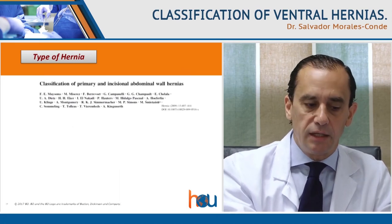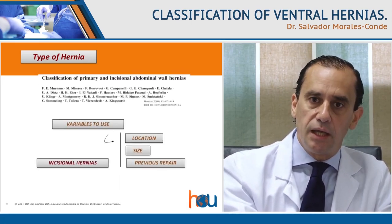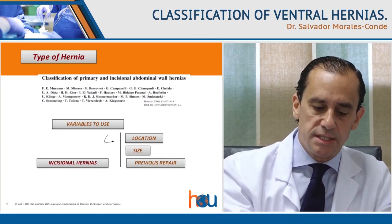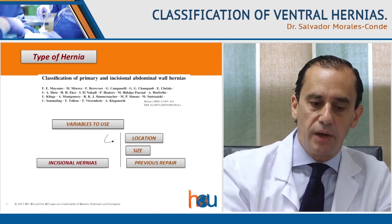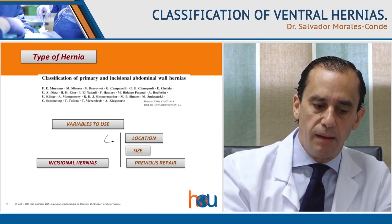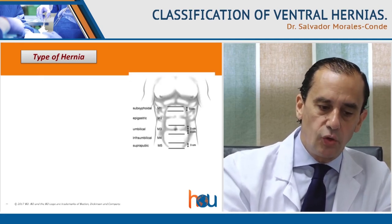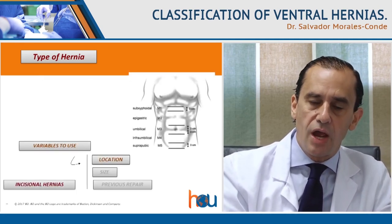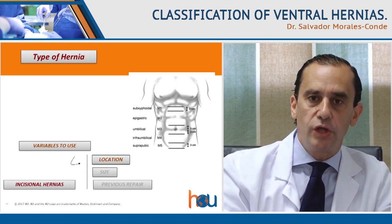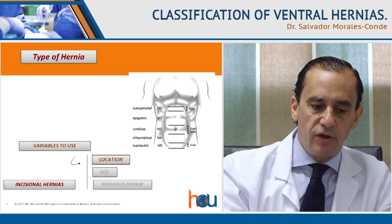On the other hand, in that paper, regarding incisional hernia, the surgeons also used the location and the size, but they added another parameter, which is whether the patient has gone through a previous repair. So at the end, regarding the location, there were 5 areas in the midline, where the hernias in the midline were called M.